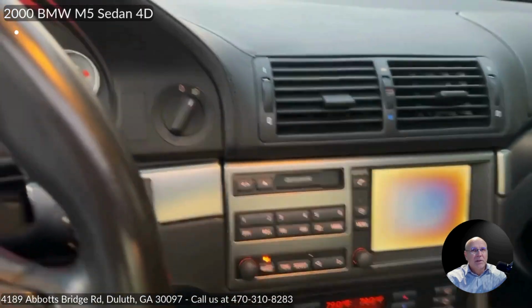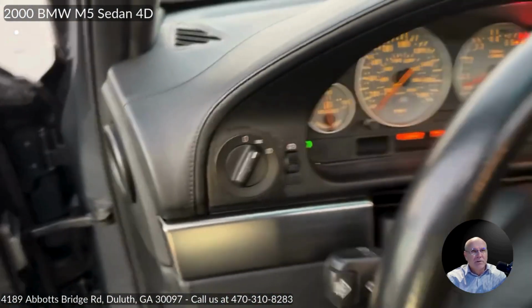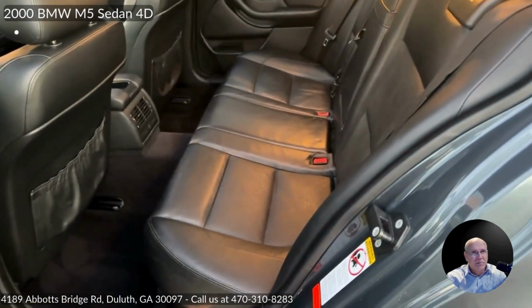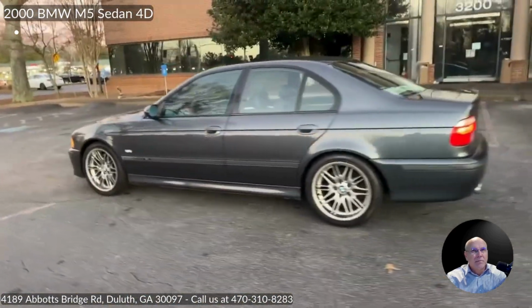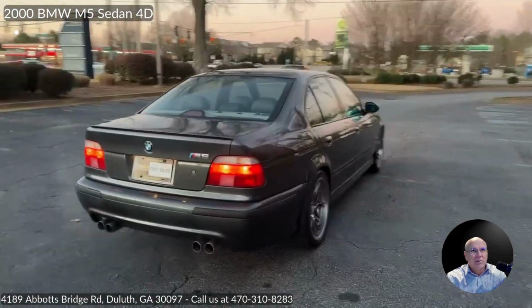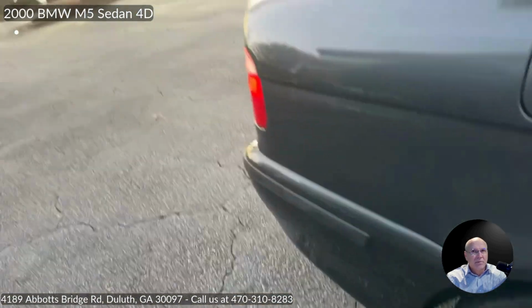Introducing this 2000 BMW M5 Sedan with a clean Carfax and extremely low miles, only 68,000. It comes with a dealer service history, up-to-date emissions, and recent service valued at over $1,000, including a pre-delivery inspection, leak detection pump, ignition coils, fresh oil and filter change, valve cover gaskets, air filter, spark plugs, and cabin air filter. This dealer-certified pre-owned vehicle is backed by our Quality Plus warranty for 3 months or 3,000 miles.